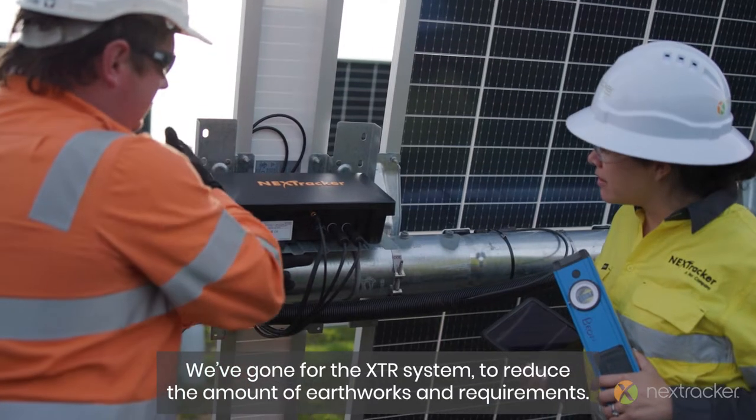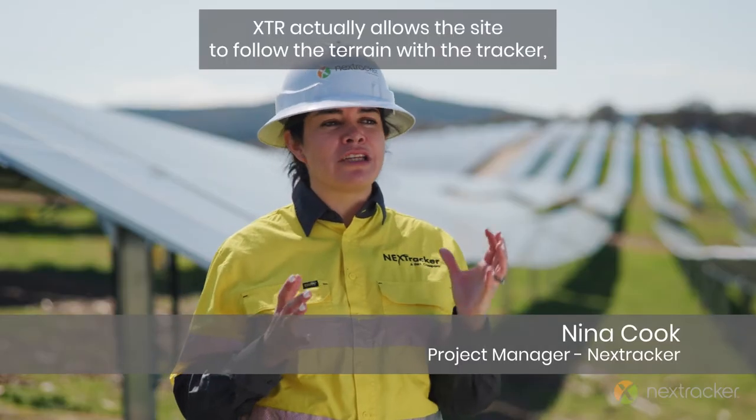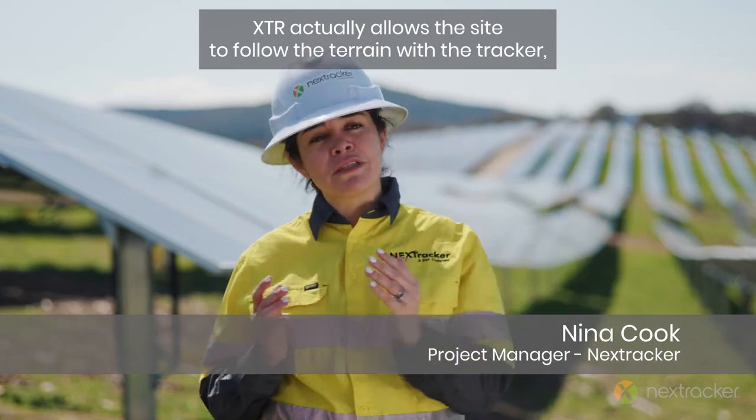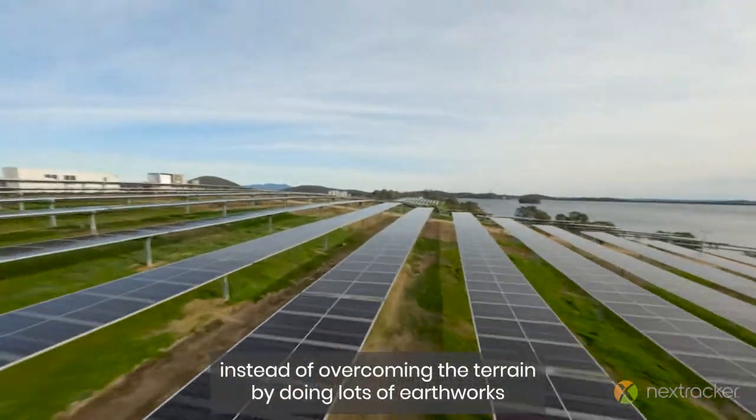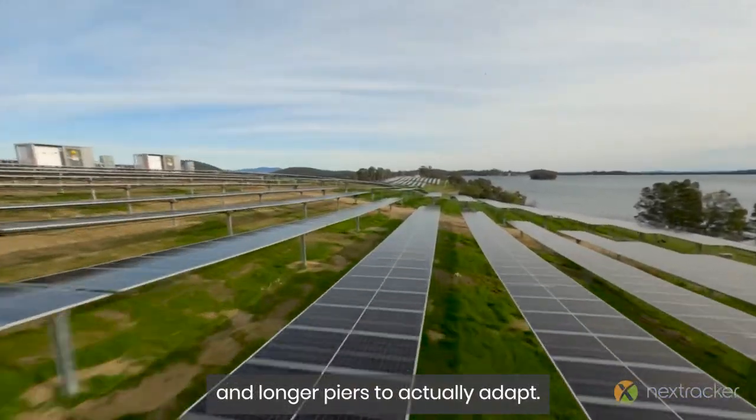Going for the XTR system reduced the amount of earthworks and requirements. XTR actually allows the site to follow the terrain with the tracker instead of overcoming the terrain by doing lots of earthworks and longer piers to actually adapt.